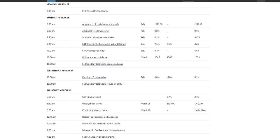103.40 was the previous. Now, you fast forward to the next day, we wound up selling down on that number. Barr testifies in front of the Senate on banks. We all know how those testimonies go. And then Wednesday, 10 a.m., we're supposed to be looking for a loss in pending U.S. home sales, and we're at 0.8%.